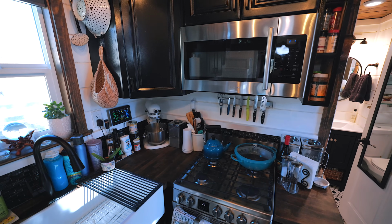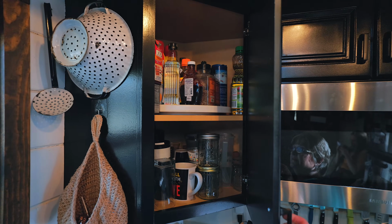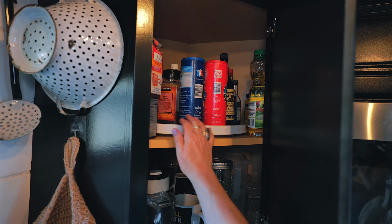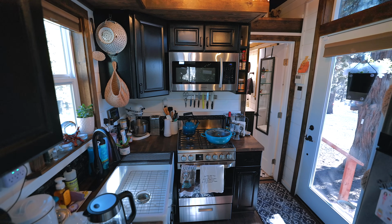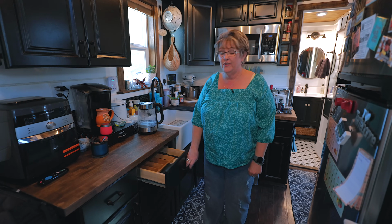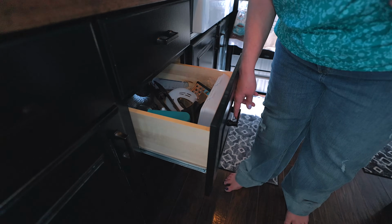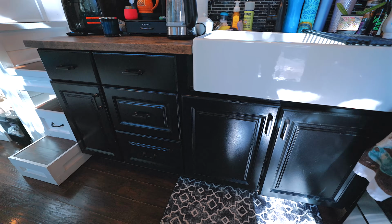And then I have tons of space in my cupboards. I used a Lazy Susan up here to make more storage space for the high cupboard. As you can see, they're pretty full. I'm not your typical minimalist. I'm so lucky. I have 3 big, huge drawers. These hold all my little kitchen gadgets, and I have lots because I love to cook.